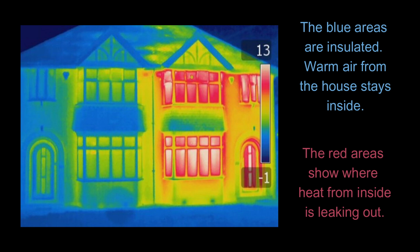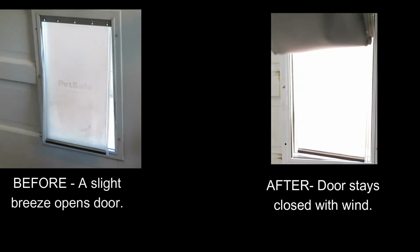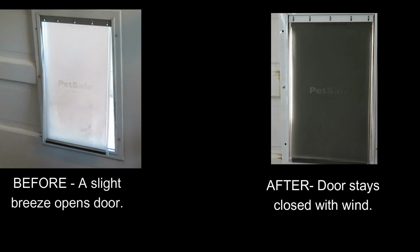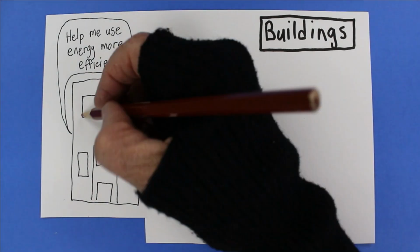This photo made me decide to fix Cog's dog door. You can see that it flaps open in any breeze. We replaced it with a triple flap dog door and put plastic over the leaky window too. Fixing leaks increases efficiency. And better design makes buildings more efficient too.